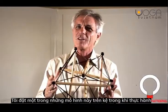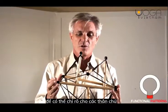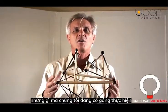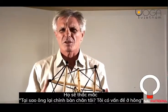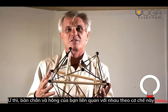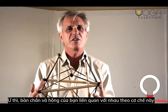I have one of these models on my shelf in my practice so that I can show my clients what we're trying to do. Because they come in with a hip problem and you're working on their feet and they say, why are you working on my feet? I have a hip problem. Well, your feet and your hip are related through this kind of thing.